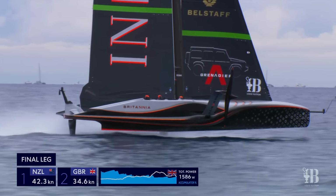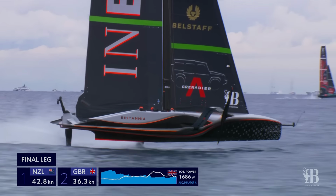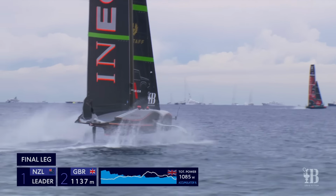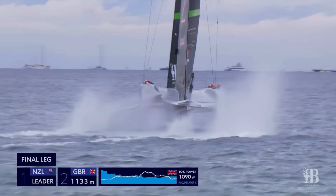A big touchdown on board INEOS Britannia. Really puffy and shifty there for them. Stand by, board down. 2, 1. Won't be their best exit through this jibe after being unsettled.